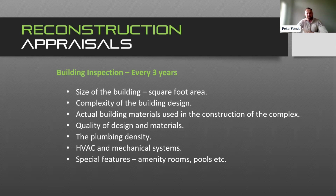But what we like to do is go in every 3 years, look at the changes, look at the renovations that have been made, look at the capital replacement costs that have been done. There's a new fence being put in, new retaining walls, new carpet in the hallways, etc. Has siding changed on the outside?